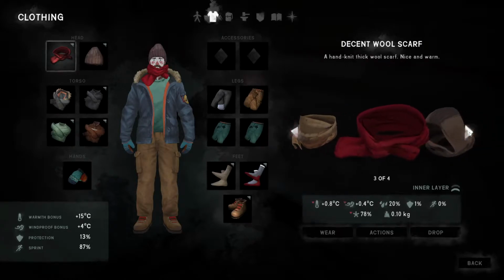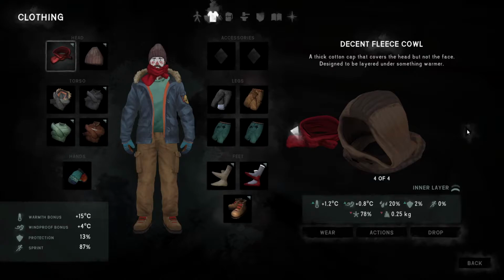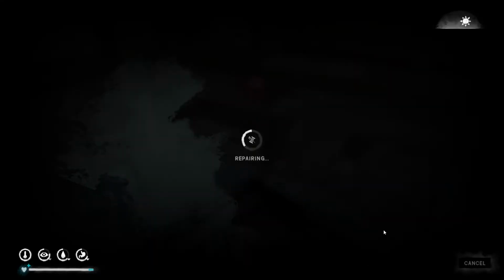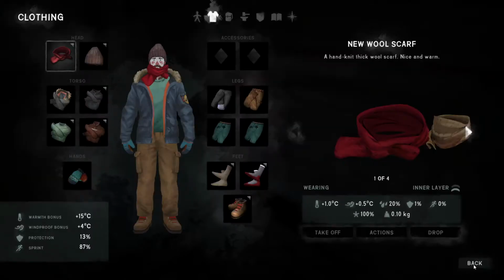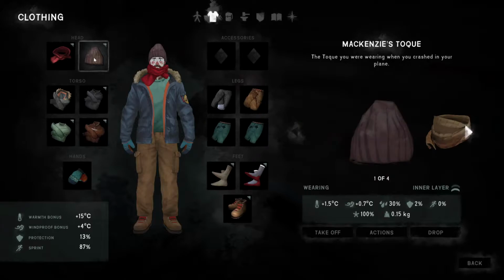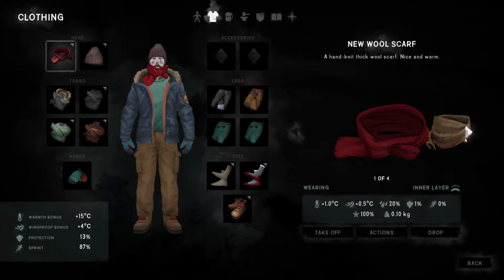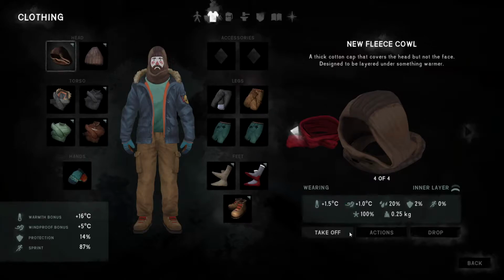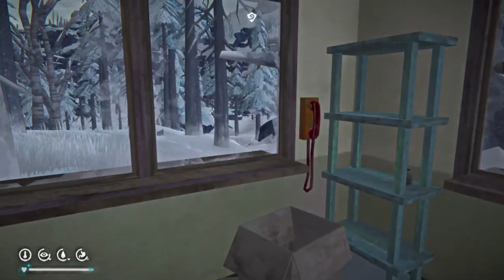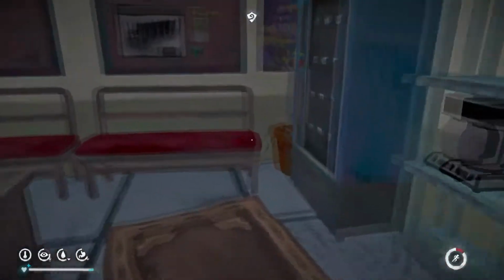I have a cowl I just picked up I'd like to look at. Ooh, that is warm. That's close to where his toque is. Here, let's go ahead and repair that. That is on the level of his toque now. And it's actually better wind resistance, too. That's pretty music. Can you play it again? Alright.